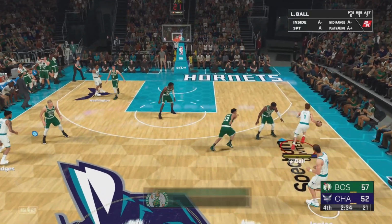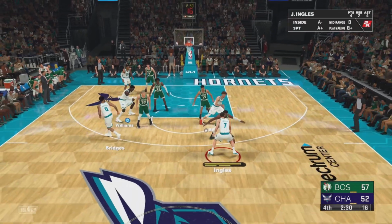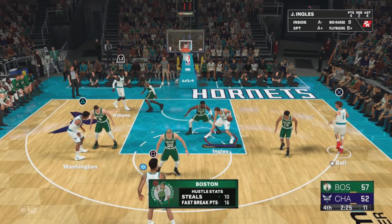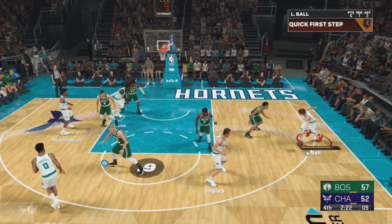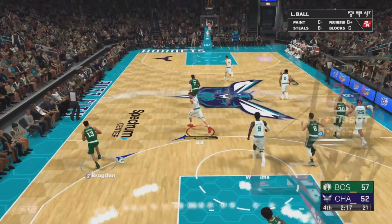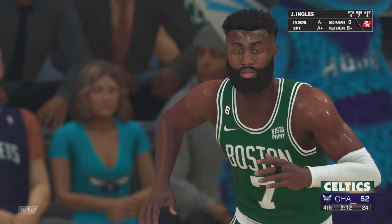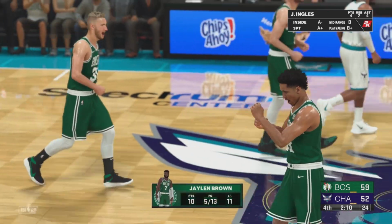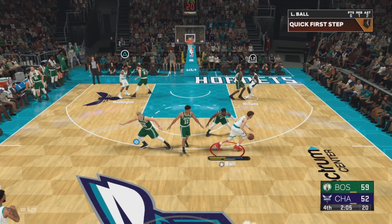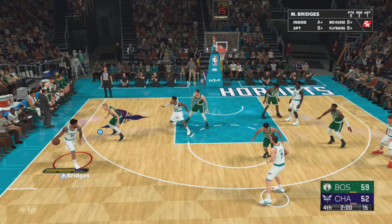Here's LaMelo. Ingles. Looking to drive it. Pass to LaMelo. Shot. No good. Williams. To Brogdon. To Jaylen Brown. Oh, the dunk. Bada, bada, bada, boom. LaMelo. To Bridges. 2 minutes remaining in the game.